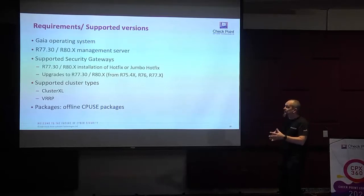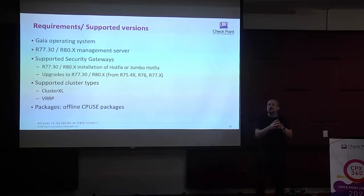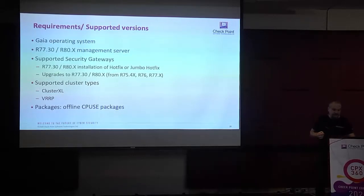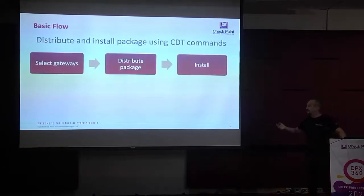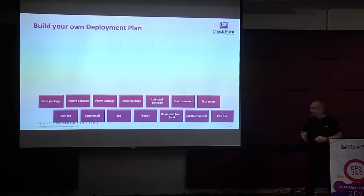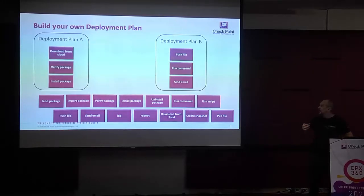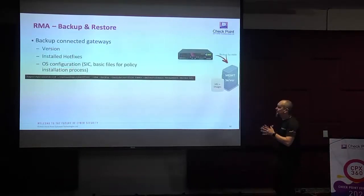Basically, the requirements for this tool are very easy. All the supported versions are covered by this tool, all different cluster versions, and the tool itself is using offline CPUSE packages. It stores them on the management, and then it sends these packages through the SIC channel. It can be something really simple: select a gateway, push a package, and go on, or it can be something a bit more advanced. You can build different deployment plans depending on the mixed population of your gateways. You can choose multiple actions in each of the deployment plans, and you centrally deploy it.